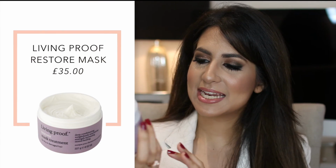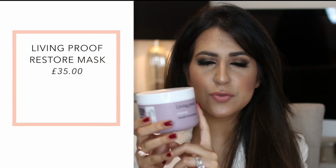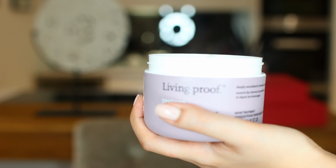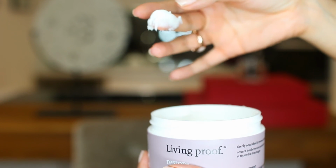But on the topic of hair, I'm going to talk to you about a hair mask that I've discovered, which I really have been loving. It is this mask. It's called a Restore Mask Treatment from Living Proof, and it is so good. I apply this just in the shower after I've washed my hair. I don't like to apply conditioner, and I usually go for masks just because I find they leave my hair looking nicer, more nourished and more healthy. So I always go for masks, and this one is fabulous.